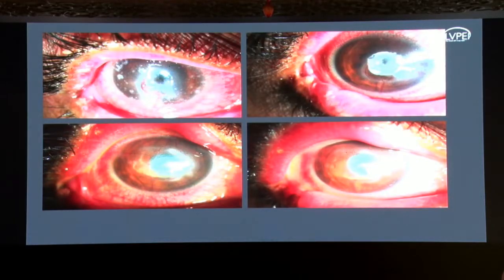Instead, adults sometimes keep having other problems. Like this young man, he had a very severe ulceration, which was treated with TABCL, and then it scarred, and now with PROSE lenses, he has a vision of 20/100 in this eye.